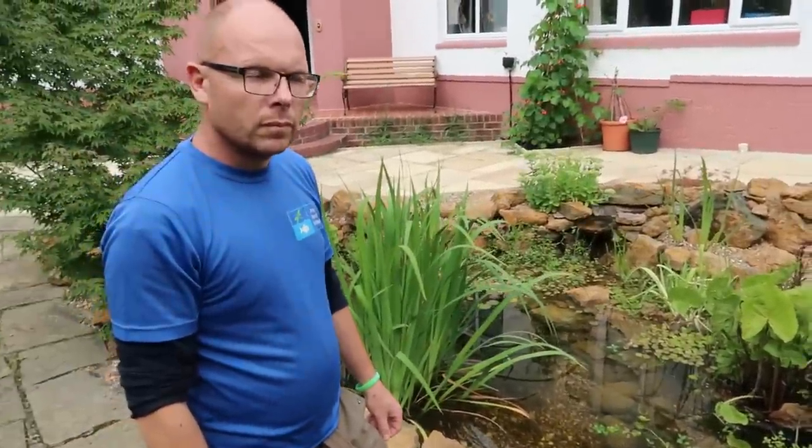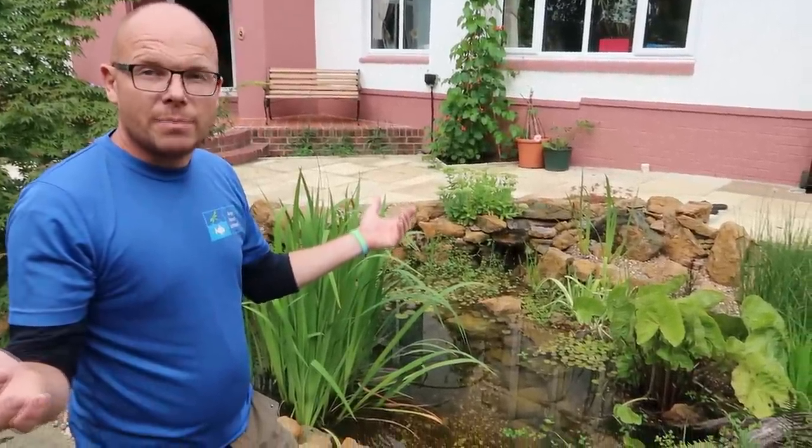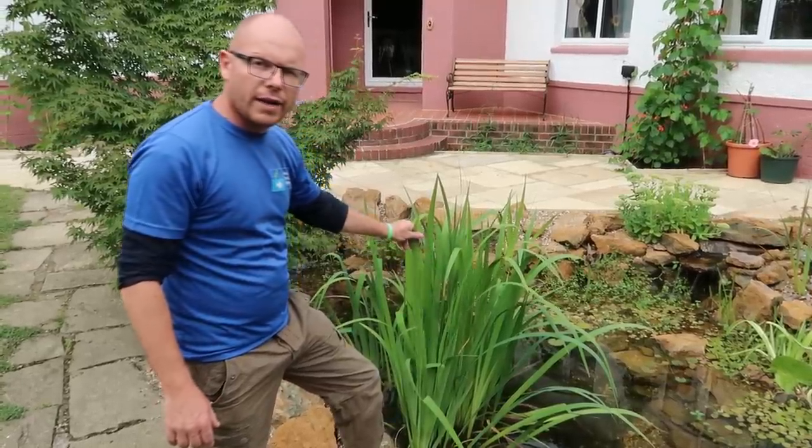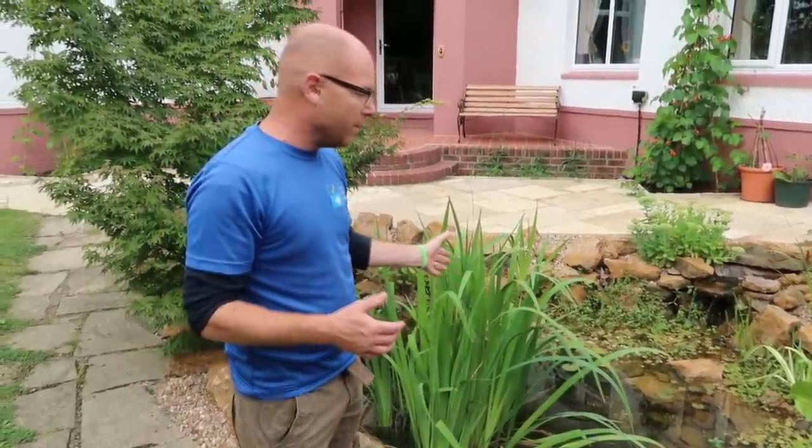Now I'm seeing how grown in this is. How many years has this been in the ground? Literally not even 6 months. What are some of the plants that you put in here? So this is yellow flag iris, which is basically a native iris.